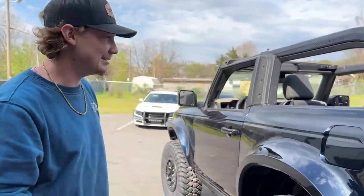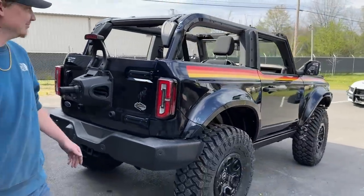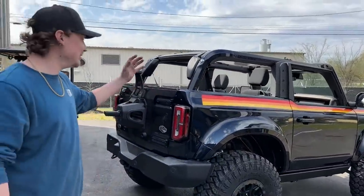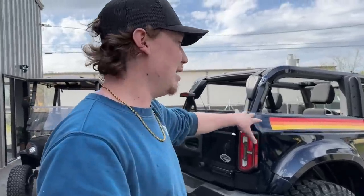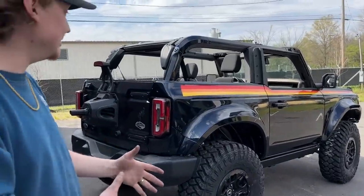Definitely, dude. This side is looking sick, but as for this side, I honestly like this side a little bit better. Whenever you look on that side and then you come on this side, everybody's just like, wow, that stripe actually looks good in person. A lot of people have said that, and it actually looks amazing. It gives it that little pop.